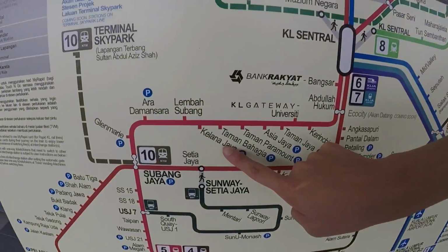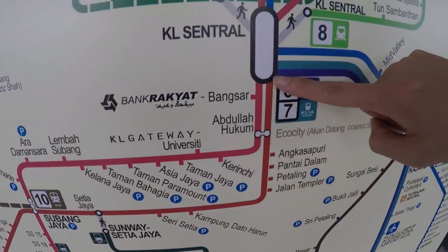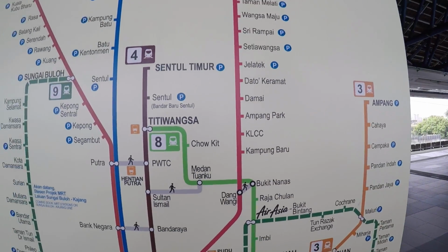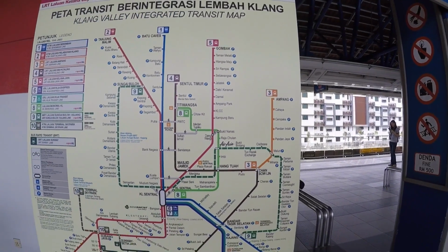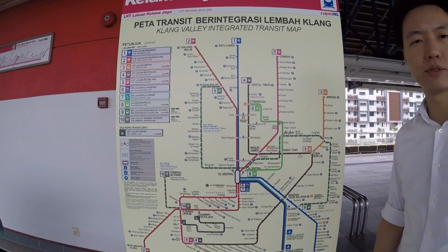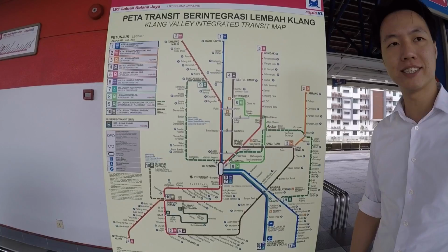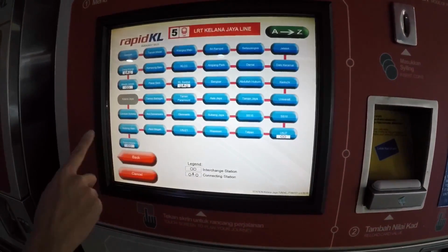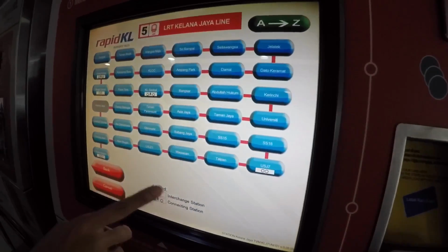We are at Kelana Jaya down here. We're gonna go all the way up downtown to the KLCC, the Twin Towers. From there, we're gonna hop on a hop-on hop-off tour of Kuala Lumpur on a double-decker bus. See the second towns. We are going to... Where is KLCC?